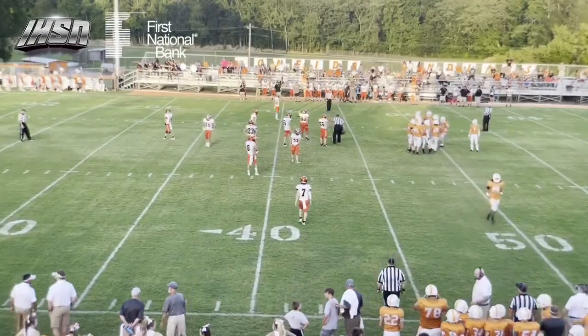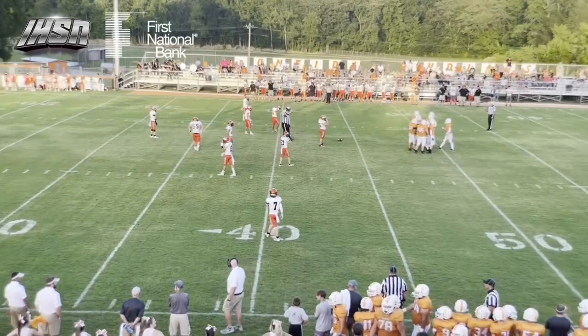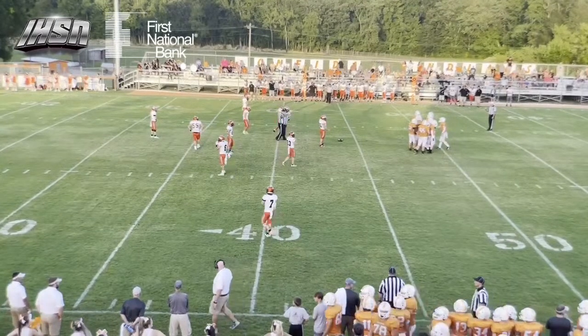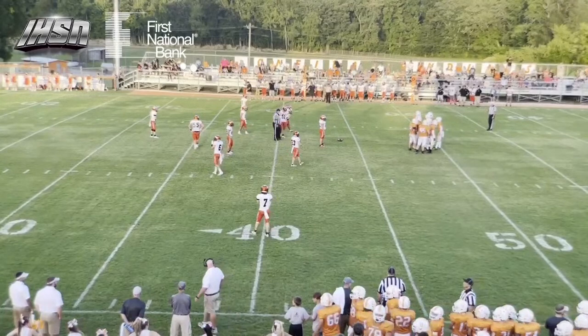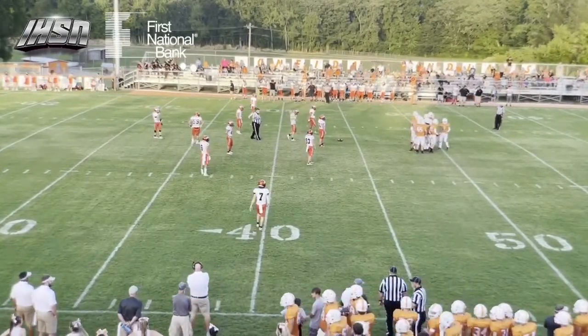Once we try to go outside, it seems like the last couple of times we've got stopped for a short gain or a loss, but when we kept it in between the tackles, we've gained pretty good yardage. They're walking their linebackers up at different times right before the play is snapped and shooting gaps. We got to do a better job picking that up.